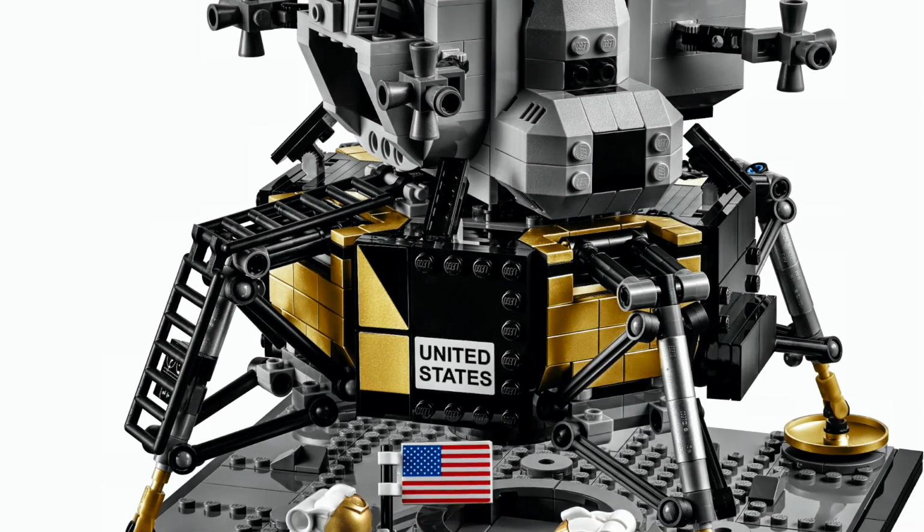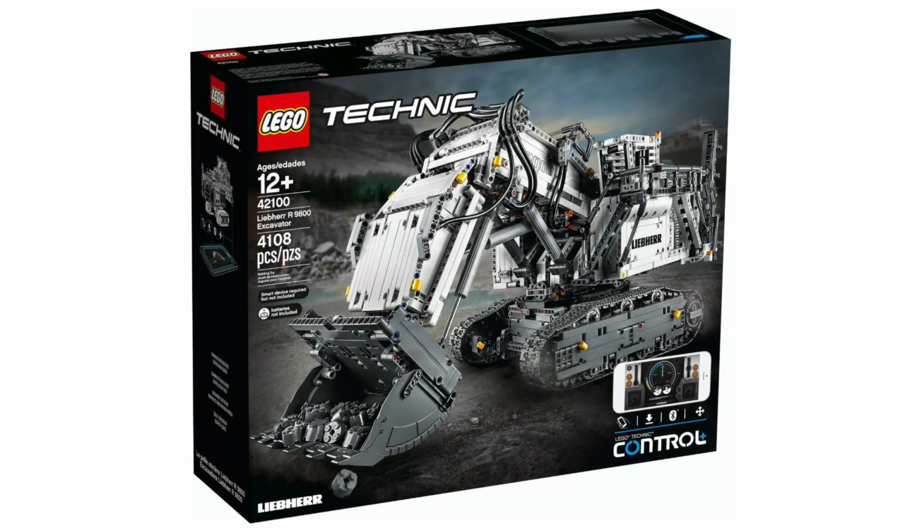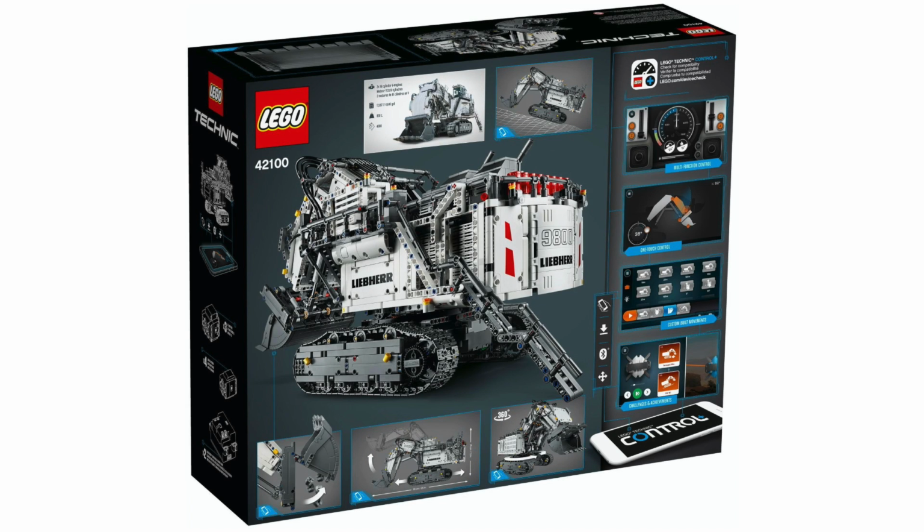Number 9 on the list is the only other set that I haven't actually myself built and been able to enjoy, but it's the Liebherr R9800 excavator, and this thing is an absolute monster. It's one of the best LEGO Technic sets ever. It's got the Control Plus LEGO Technic feature where you can use your phone or iPad or whatever app to control the Technic Liebherr here, and it does an amazing job.